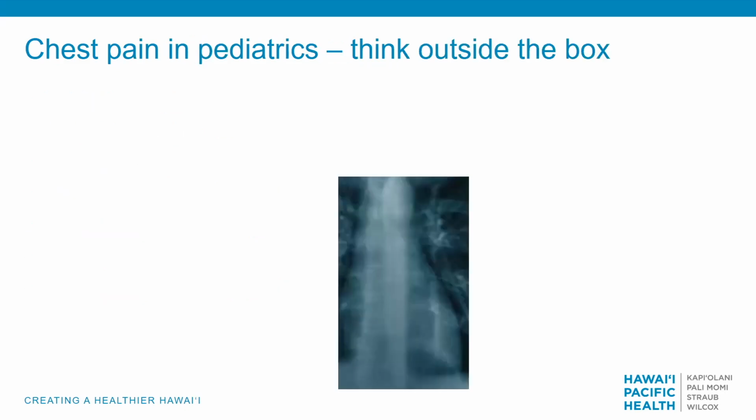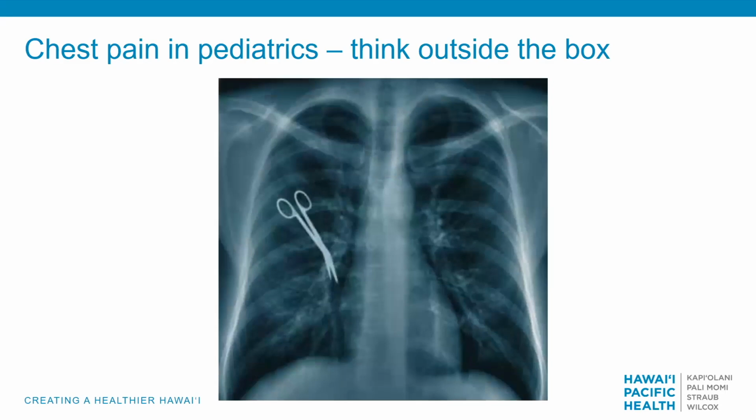So bottom line, here is an insert of a chest X-ray with a cardiac silhouette. Chest pain in pediatrics, it happens because of something else. You've got to think outside of the cardiac box because a lot of things can cause chest pain, just like a swallowed scissor. Obviously this is not true, but what I want to say with this, and that's what I tell parents, is I don't deny that your child has chest pain, but that chest pain is just not coming from the heart. There is a lot of other stuff in the chest that can hurt.